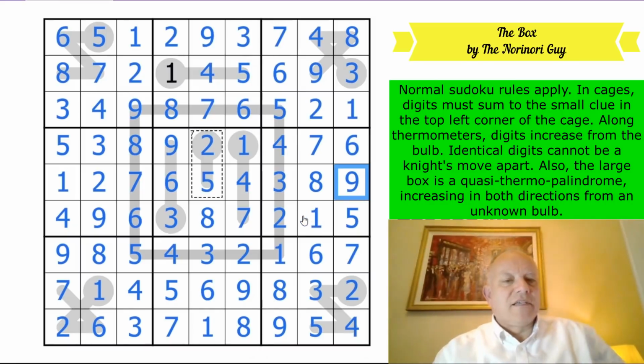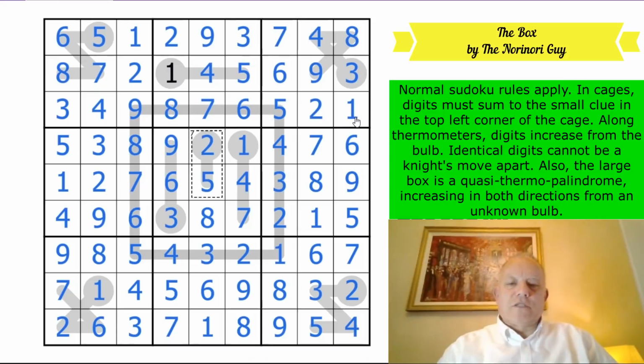It is just a fact by a strange geometrical relationship that is the beginning of Sudoku set theory. And there we go. Very nice puzzle. Not too difficult by the Nori Nori guy. As long as you see some of the early relationships, that's not too hard. But very entertaining all the same.